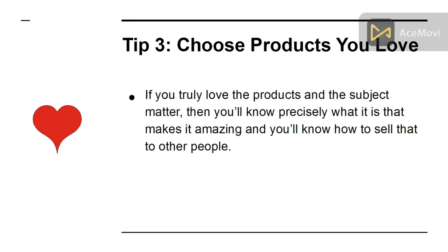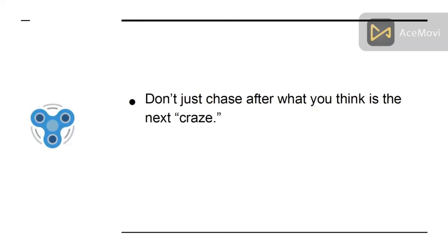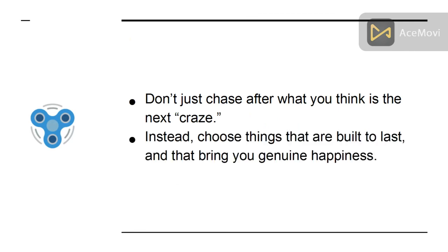Tip 3. Choose products you love. If you truly love the products and the subject matter, then you'll know precisely what it takes to make it amazing, and you'll know how to sell that to other people. You'll be far better at content marketing, and moreover, you'll hopefully create a lot of other happy customers too. Don't just chase after what you think is the next craze. Instead, choose things that are built to last, and that bring you genuine happiness.